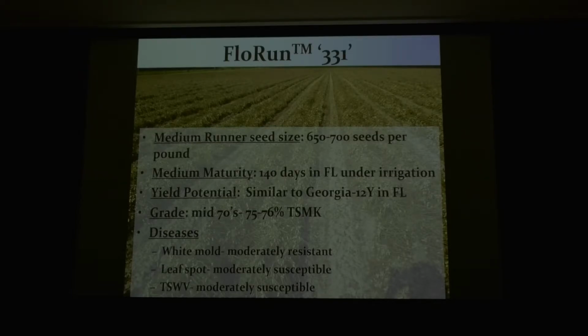The yield potential has been very good in Florida, especially in those disease situations where it's been stressed a lot. It tends to do really well in those conditions. Grades are in the mid-70s as well, 75, 76% TSMK. It has some good tolerance to white mold. It is moderately susceptible to late leaf spot and moderately susceptible to TSWV. It's not a variety we'd recommend planting early because of that spotted wilt, but it does really well, especially if you're planting it in the May time frame.